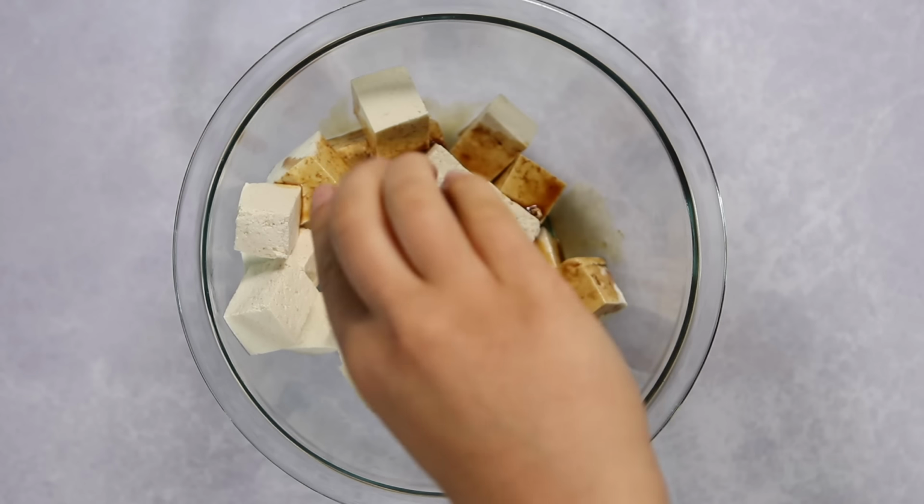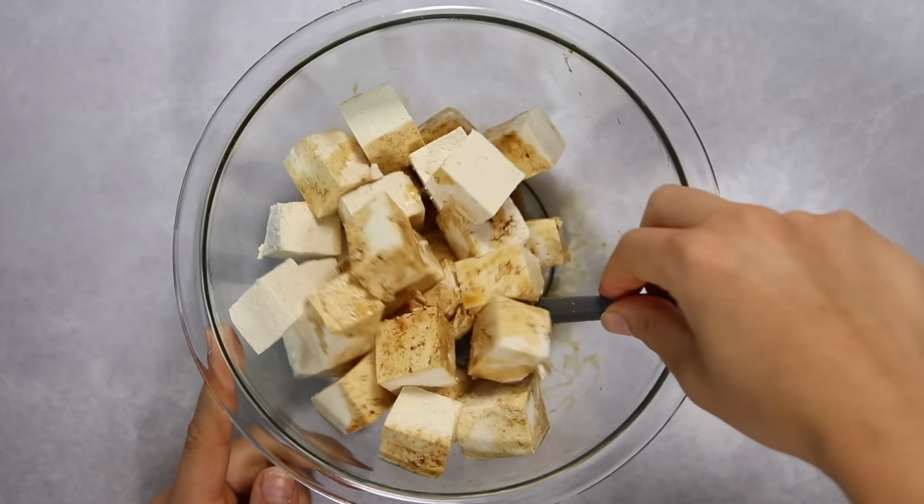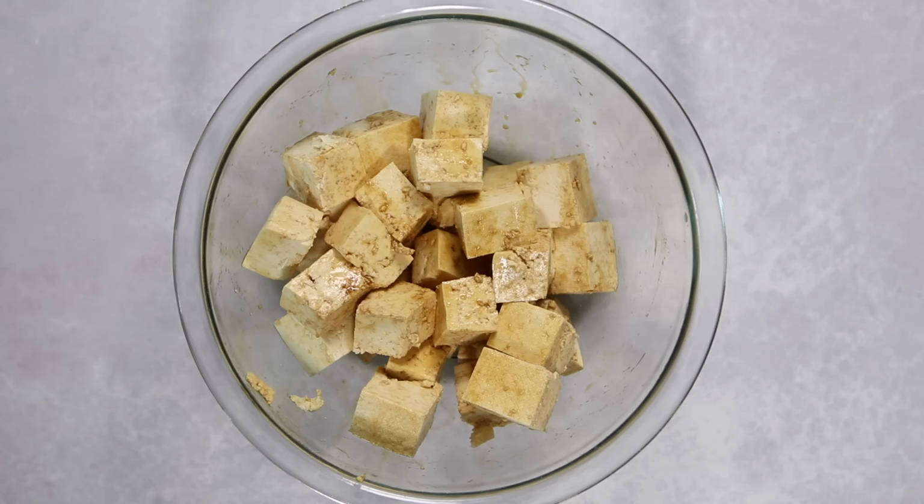So we're going to transfer our tofu into a bowl, and then we're going to coat it in some tamari. I'm using low sodium tamari. You could also use soy sauce or liquid aminos. We're going to toss those in the tamari to sort of soak it into the tofu cubes and coat them with this golden, salty, delicious goodness.